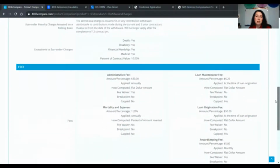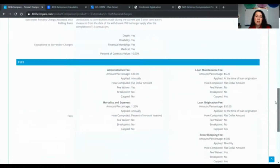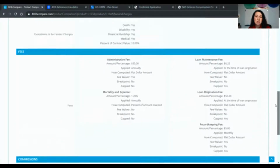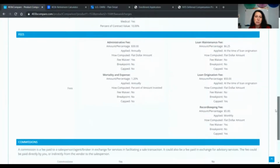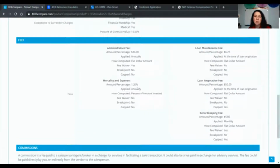We see here the administrative fees. There's not a percentage here on Vanguard. There's some flat rates, which is more ideal. See, when they have these rolling percentages, you have to add that to that other percentage we saw.